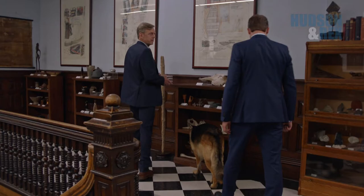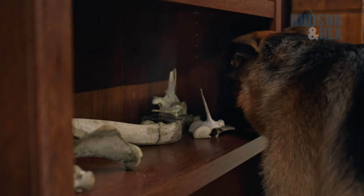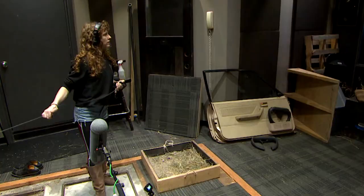With Hudson and Rex, there's a lot of dog trainers on the scene where we're working with the animals. So there's whistles, we trigger the dogs to react. So often, we need to take that out so that you don't hear that. And then any of the sound that was there around that whistle or that call, it's gone as well.